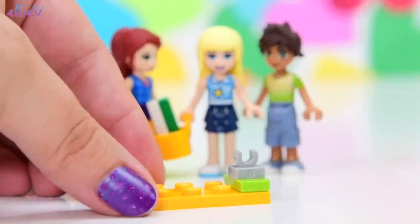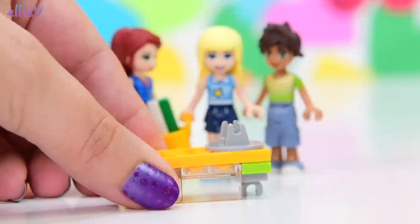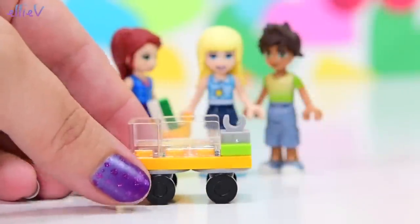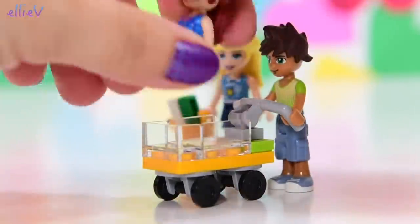Okay, first part of the build. If we're going shopping, we need a shopping trolley. And you may notice as this build goes on, the colors are actually complementary to the Heartlake grocery store, to the supermarket. So you could put these as kind of next to each other.